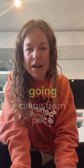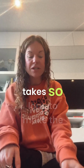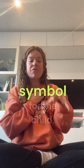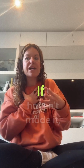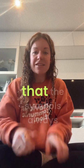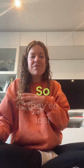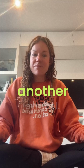That is kind of why we're going away from PECS. Is there another? Oh, the other reason is that it takes so long to make the symbols, and the symbols are so limiting. If I don't make a symbol for the child, they can't ask for it, even if it's their favourite thing. And usually it's their favourite things that the symbols always get ripped and wrecked. And then it takes a day minimum to make a new symbol. So they've lost their voice for a whole day whilst they're waiting for me to make another symbol.